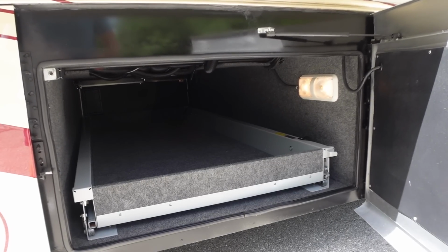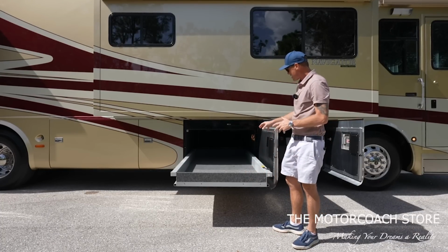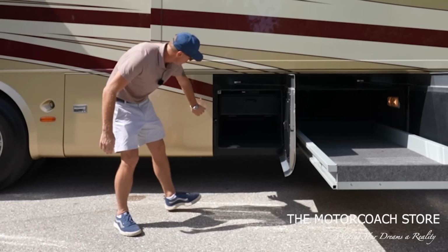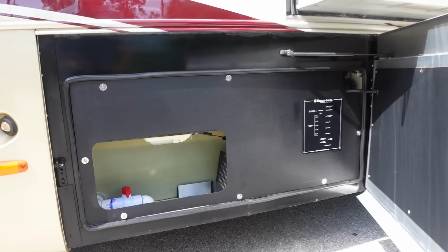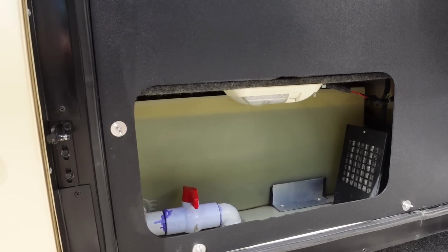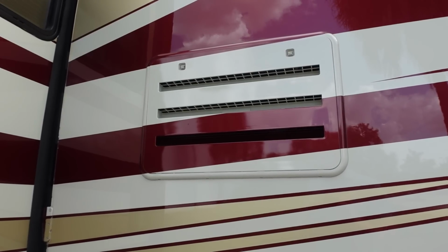Bay 2 is gonna be a full pass-through bay with the manual slide tray. It's extremely clean as well. This next bay is gonna be a full pass-through bay as well. And then there is a little entertainment area, a little TV that will pop out here. This bay is gonna house the holding tanks. You've got 100 gallon fresh water, 56 gray and 56 black, and then it's got the Aqua-Hot system as well.